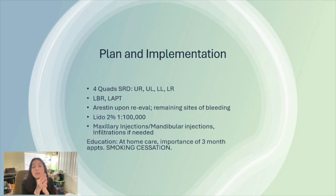For planning and implementing, we're going to do 4 quads of SRD. We are going to use laser on this patient. We're going to do both LBR and LAPT in all of the pockets that are 5 millimeters and above. And then on his re-eval appointment, I placed a Reston, and we'll talk about that more in a second, on the remaining sites that were still bleeding or still had deep pockets.